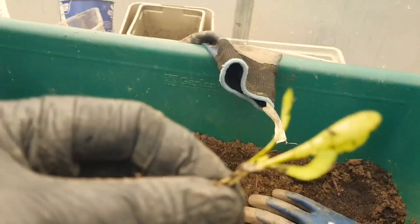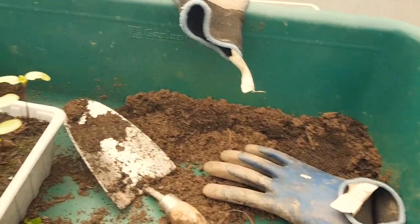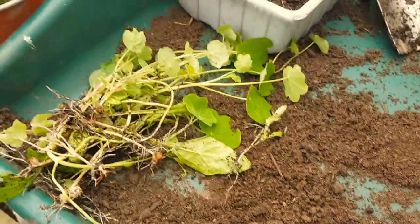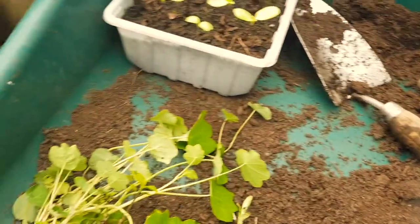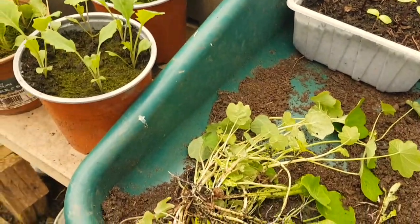But we've got these really tiny seedlings that I'm just going to pot on. I think they might be marigolds. I don't know if I'm going to get round to doing all this today, because this is quite a lot of work. So I'm going to do that first, and then I'll let you know if I'm going to get round to doing any of this. Okay, so I'm just going to sort this out first, and I'll let you see once I've done it.